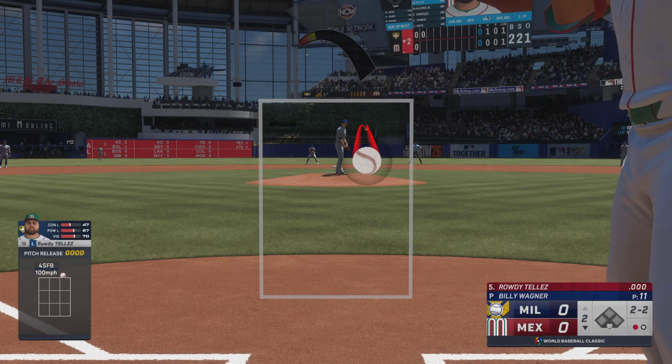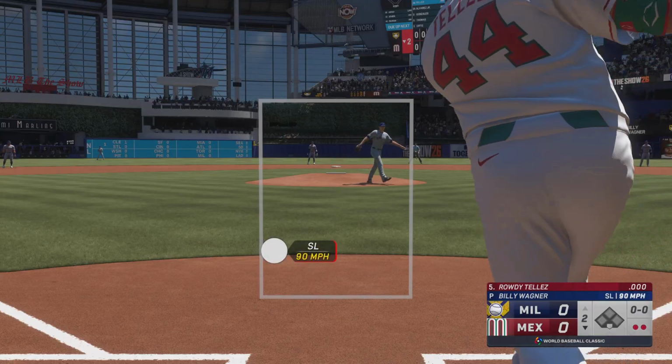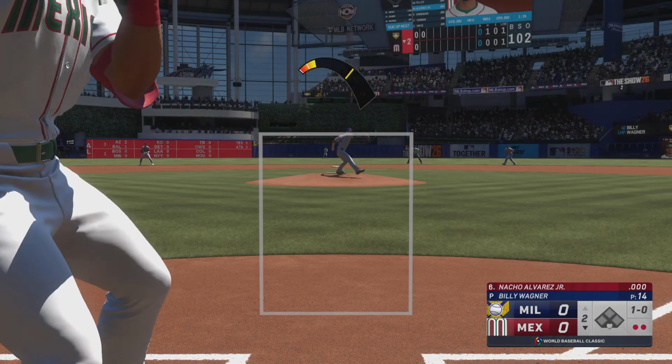Run that good fastball up on the hitter's inside. If nothing else, it keeps him from diving out over the plate to get those arms extended on the pitch away. Got him swinging. It's a strikeout. We didn't make it easy for him on the mound, but they still get the strikeout.